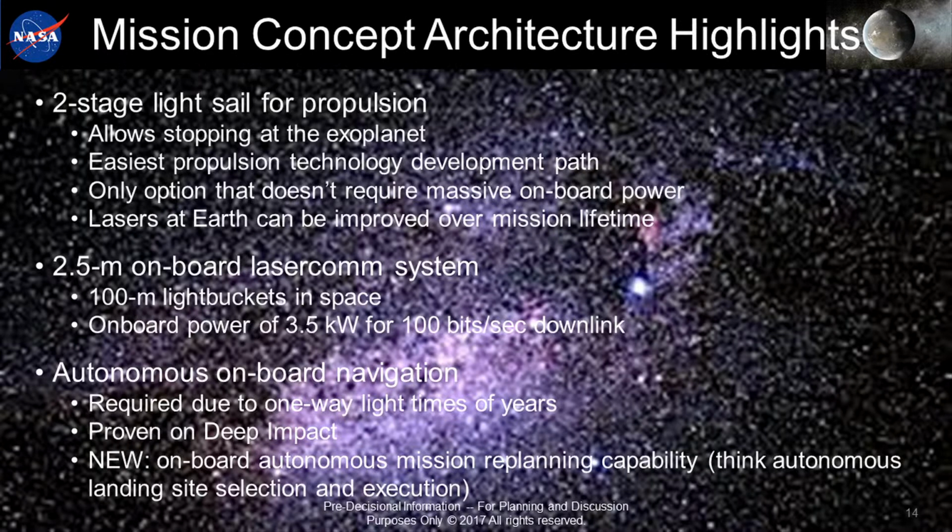For power, I didn't have it on the chart here. We took a look at that, and with plutonium-238, which we've used on many missions, and probably a dynamic converter, you could use passive, but you might want to go to a dynamic converter, you can easily generate this. So that isn't really a problem. And then we'd use autonomous onboard navigation. We have to. You just can't joystick the spacecraft from the ground. You're too far away, especially at 15 light years.